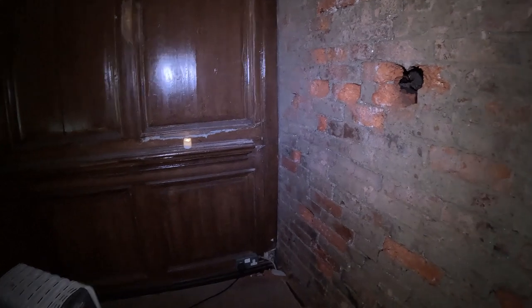Just bear in mind, I am on my own and I haven't got a cameraman with me, so if these shots aren't perfect, that's the reason why. I'm trying to do my own thing and keep the camera in focus as well.